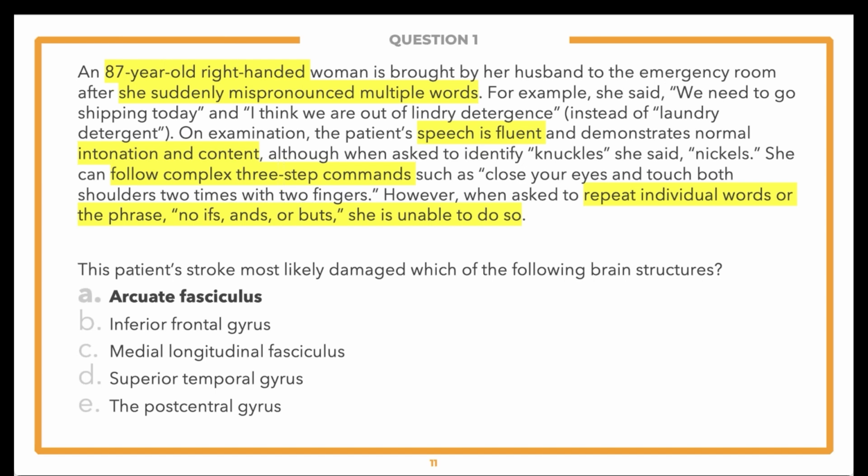That we're talking about multiple sclerosis. That's kind of getting into a different topic, in which most of you guys picked that one. Superior temporal gyrus, I think a lot of you guys picked that well. That's Wernicke's, and this person understands what's going on. Person can follow commands, has normal intonation and content. That's very important to understand. So they know what's going on. So that's why it's not the right answer.